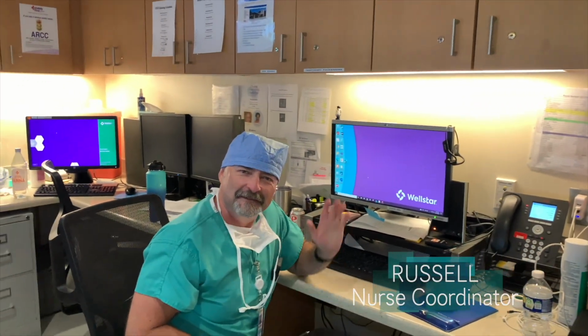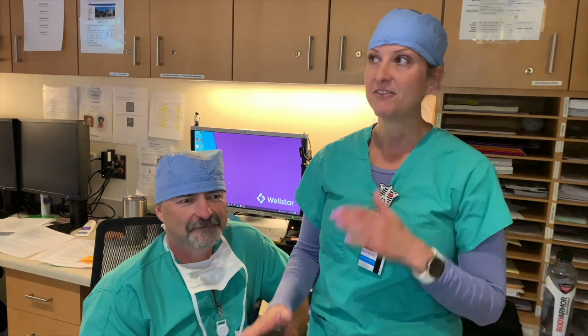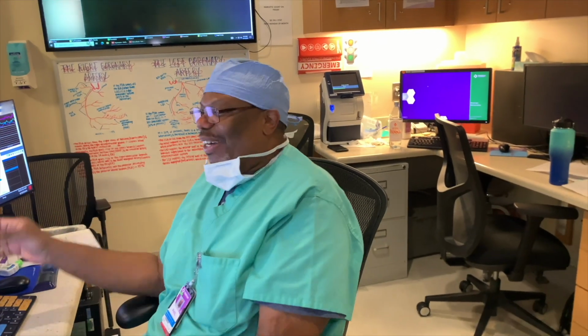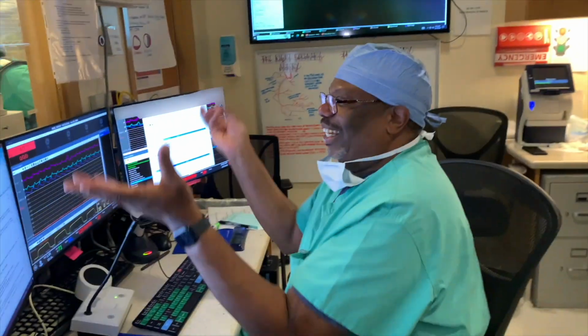So that patient had many blockages, but we did have to pace his heart. Russell's our coordinator. He runs the flow of the rooms and gets everybody flowing in a timely manner so we can get everyone done. He puts out fires all day, and we put out the small fires so they don't become big fires.